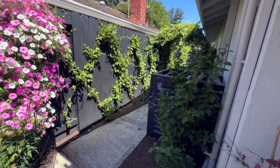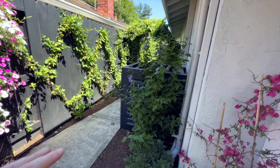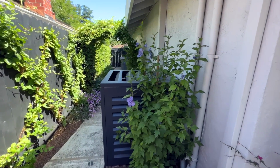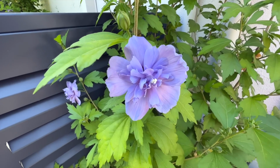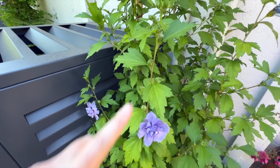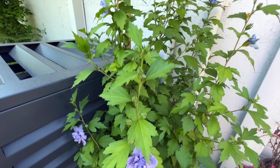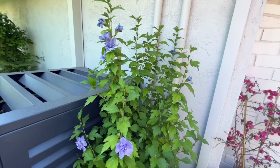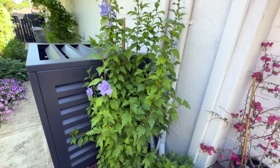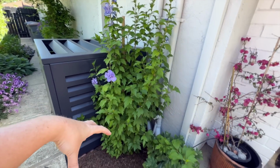And then just off to the side, kind of covering my air conditioner, trying to cover my air conditioner, this is my Rose of Sharon Blue Chiffon from Proven Winners. There are a bunch of buds, which I'm really excited about. I really, really like this plant. It's probably going to be too big for this area eventually. I think I'm going to have to get one of those.